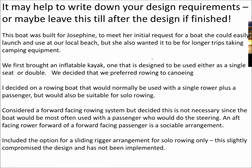It was Josephine who wanted another boat, because the boat that we've been sailing for decades is a sailing dinghy, but you need the car and the trailer to tow it around. And Josephine liked the idea of a little lightweight boat that she could launch on our local beach. It's never actually been used that way. Although it's quite a small boat, it's just too much for one person to get down to the beach. I mean, Josephine doesn't actually drive, which makes it difficult.